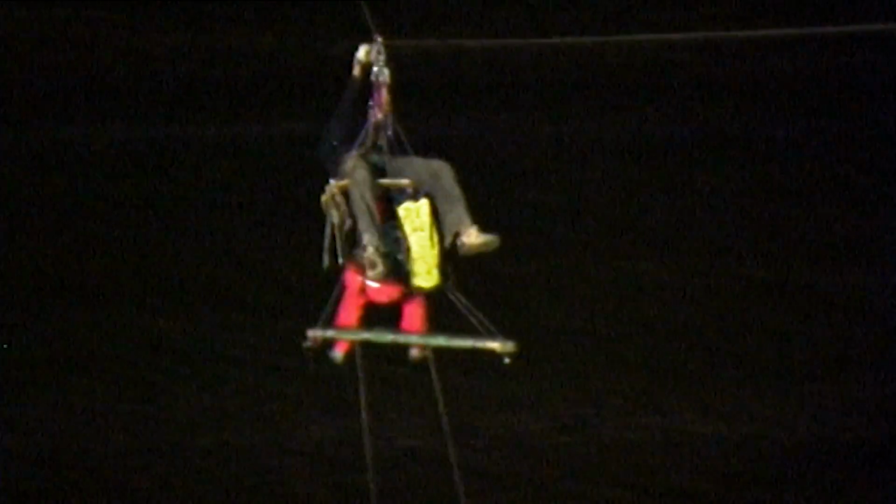Nearly there. Nice launch, guys. Perfect. Watch out for the post. Yeah, we're just to one side of them. The team's in place and finally ready to start work.